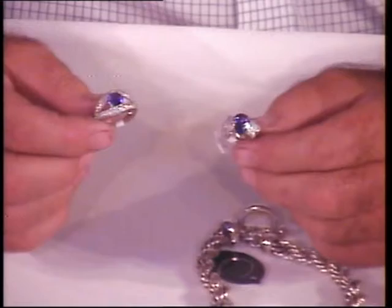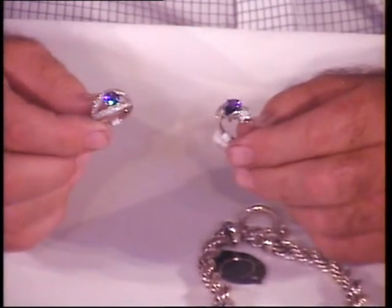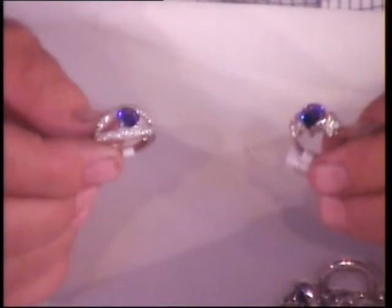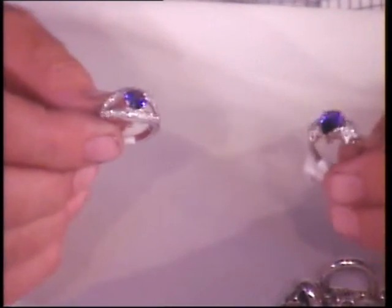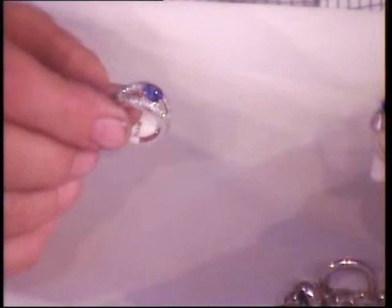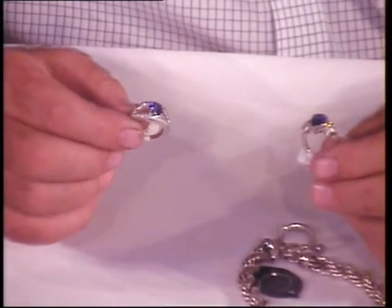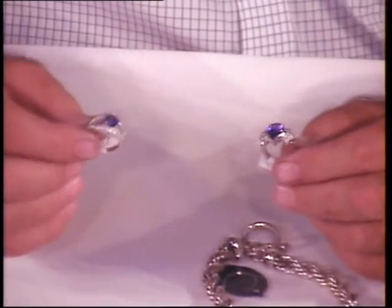The feature of the stones was that they were the most amazing color, royal blue, but they were also trichroic. In other words, if you turn them in one direction, you see red. If you turn them in another direction, you see purple. If you turn them in a third direction, you see a royal blue.